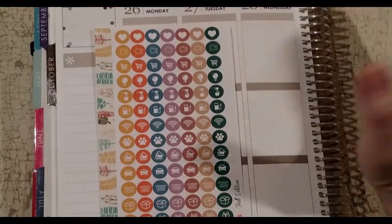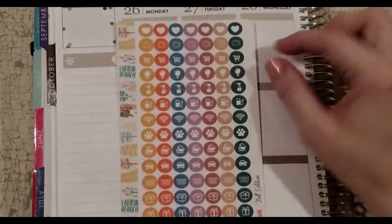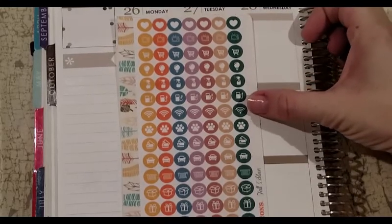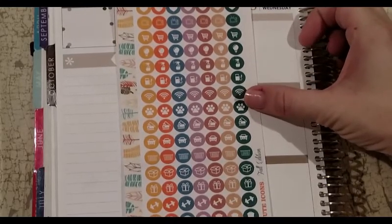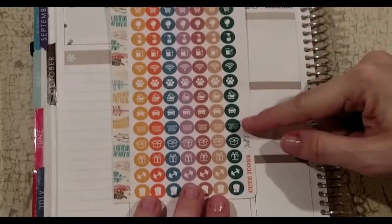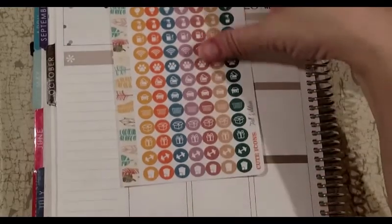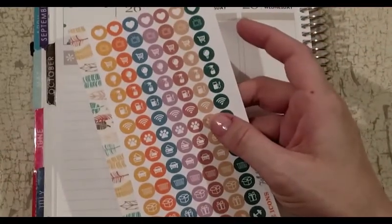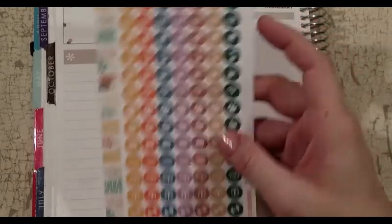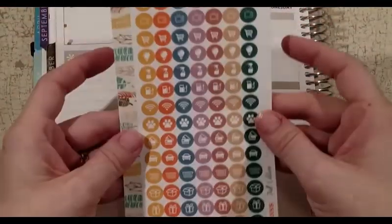So these are very fall colors. You have hearts, little TVs, shopping baskets, a little light bulb, cleaning bottles, gas tanks, Wi-Fi, paws, like pet paws, credit cards, cars, laundry baskets, packages, presents, weights, and trash cans. And does she say how many are on here? No, she doesn't. This sheet was $2. I mean, as you can see, that's a lot for $2.